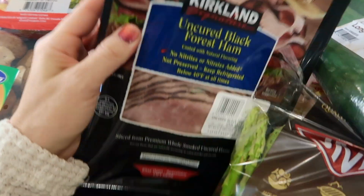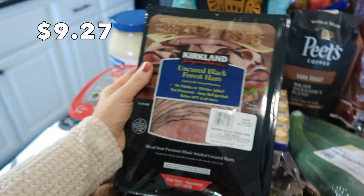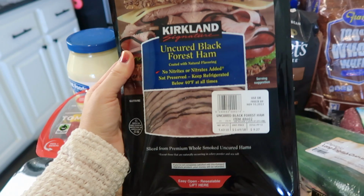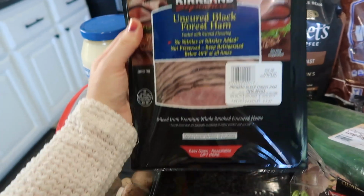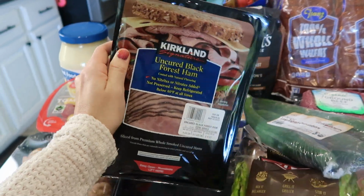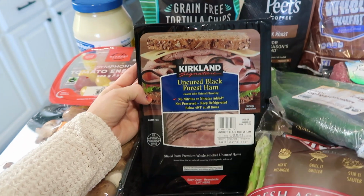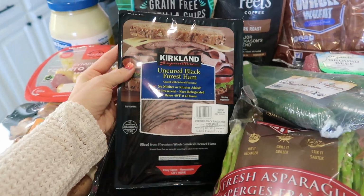I have some ham. Last month I got turkey. I like how they kind of force me to not have to think so much whenever I'm in this section. A long time ago, they used to have Black Forest ham, and next to it was turkey, and next to that was roast beef. Recently, they've only been having either turkey or ham. So this month it was only ham that I saw, so that's what I got.